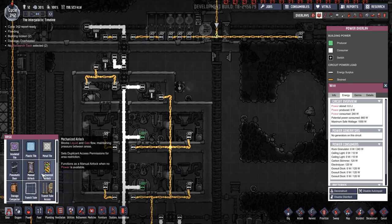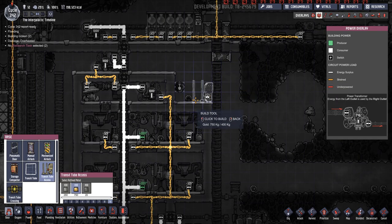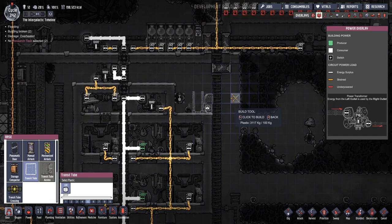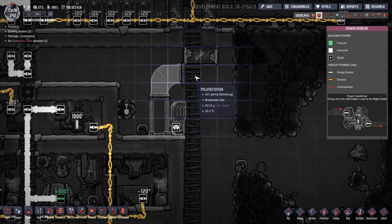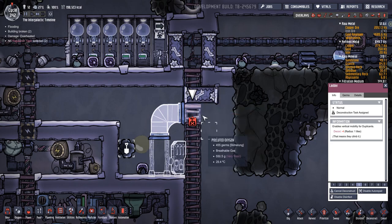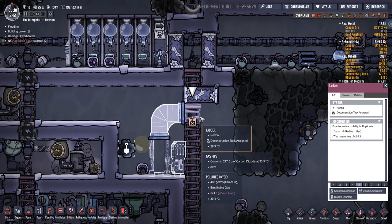As always, let's put in our transit tube access. Woohoo! That's going to go there. Yep, then our tube's going to go up like this, run across there, and go down here. That is the plan. So actually, we can start doing that. Woohoo! There we go. We're going to need to deconstruct that ladder. Oh, that's going to mean two ladders are missing there. And they're not going to be able to get down.